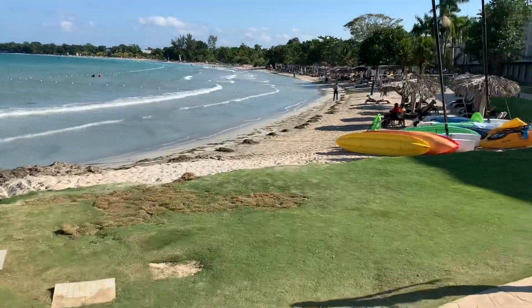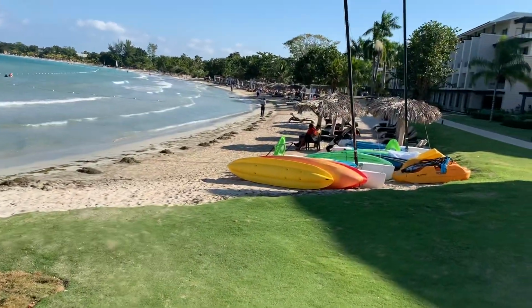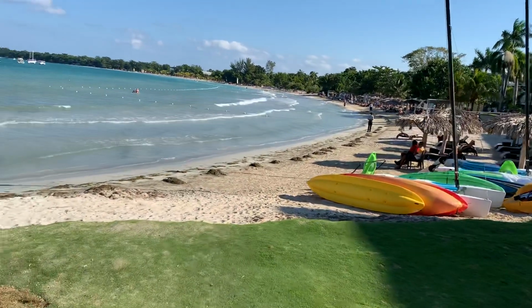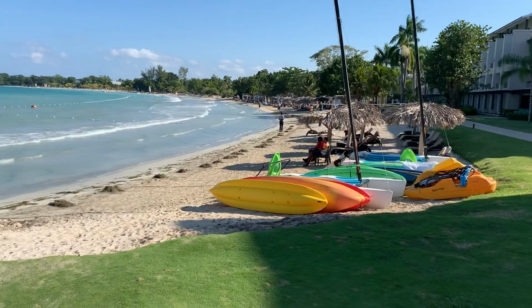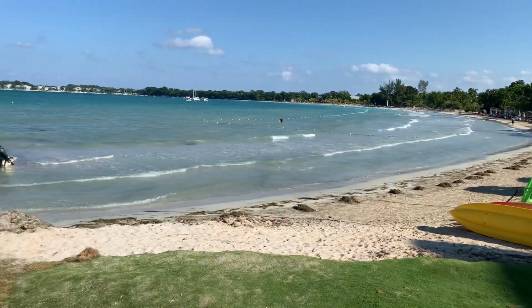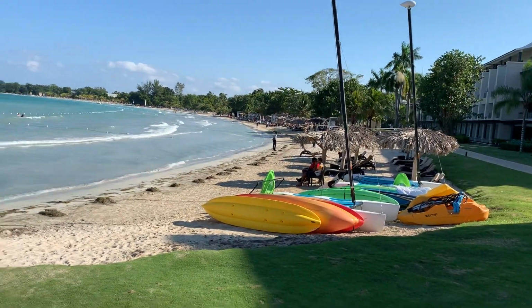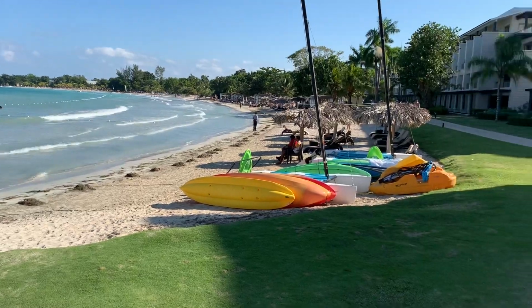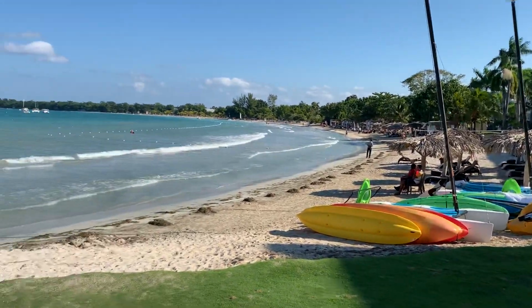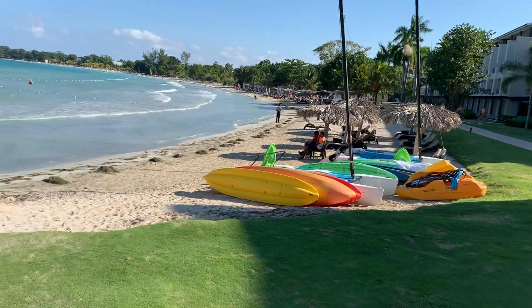Right off the pool, you have the beach. You just walk right down to the beach. It's beautiful. Security hangs out here. You don't have too many beach salespeople. There are the few that hang out, but after you tell them you're not interested a couple times, they'll stop asking, as long as you're friendly. They're incredibly friendly people. They don't mean you any harm. They're just trying to make money like the rest of us.